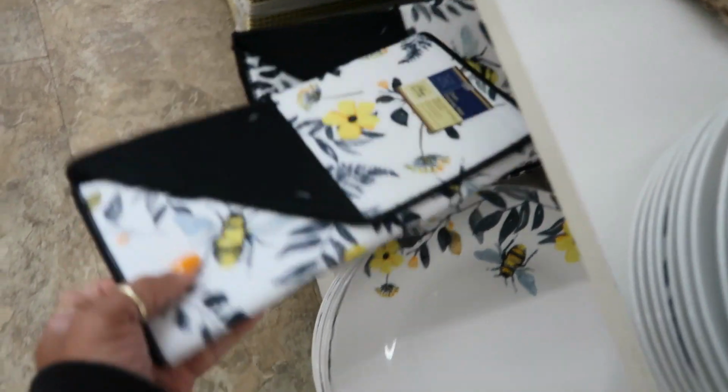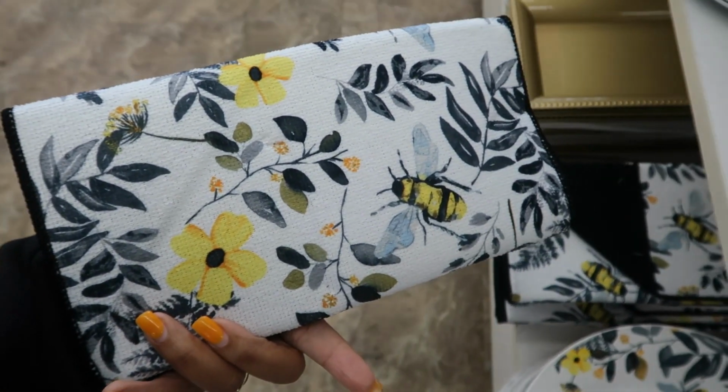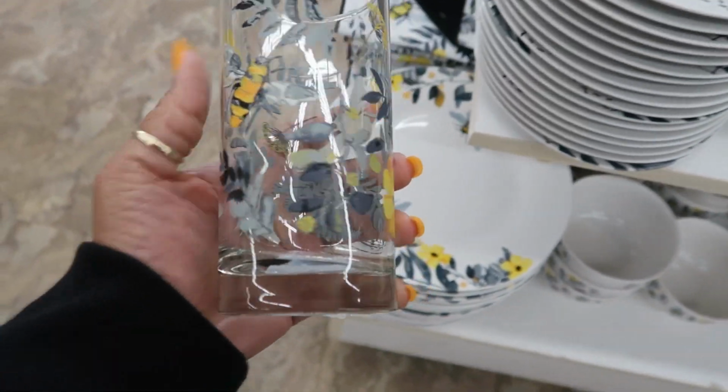Oh, I almost forgot to show you. They do have the dish drying mat. It's small though, but it's still cute. I'm gonna get this one too, one of these.